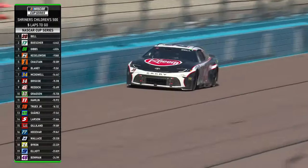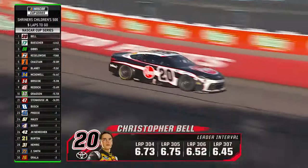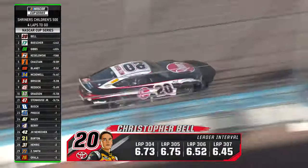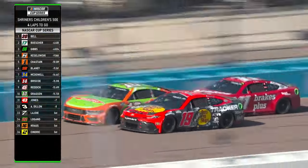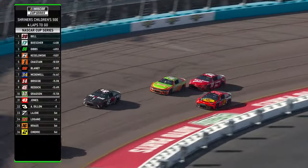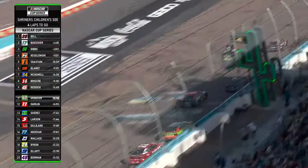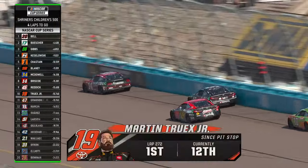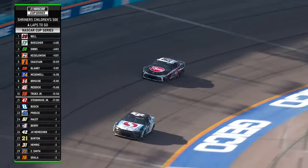If these two keep fooling around, Noah Gragson's going to be right there on them in that battle for eighth. I say fooling around, swapping position back and forth only benefits Gragson and Denny Hamlin. That's quite a cluster back there. Slowed him down a half a second, as a matter of fact. Martin Truex right there. Now, remember, he got fresh tires at lap 272. He should blast right on by these guys and up into eighth place. That's pretty impressive. And that shows you how much those tires are worth.